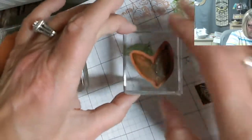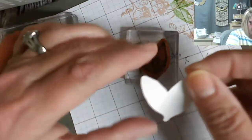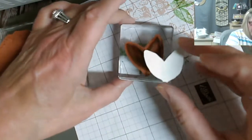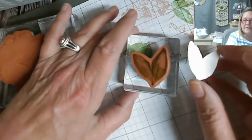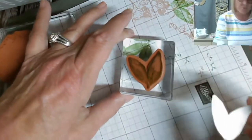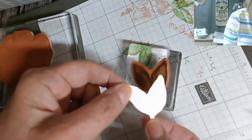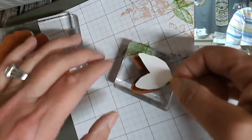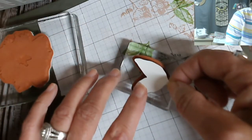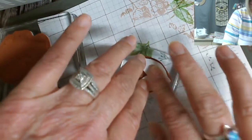So how do you do this? You lay your stamp down. You take your die cut piece, and I'm going to try to tip it here so I can see better. I guess we're going to stand up and do this because I have to be able to see where I'm going with this. So I want you to see what I'm doing. I'm just going to take this and line up where the image goes and lay that down.